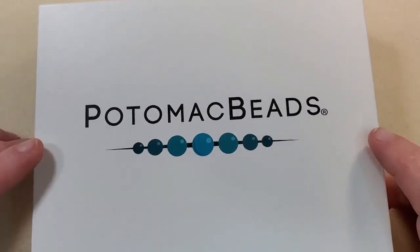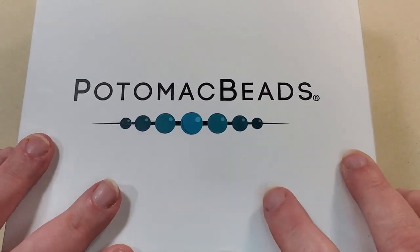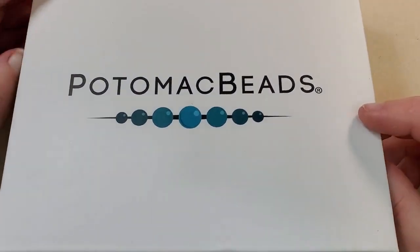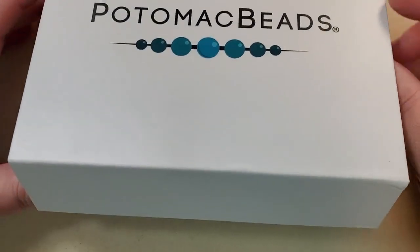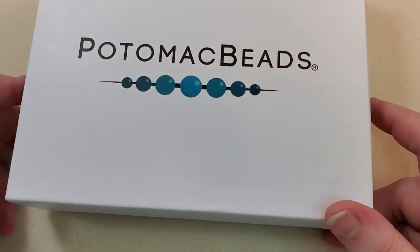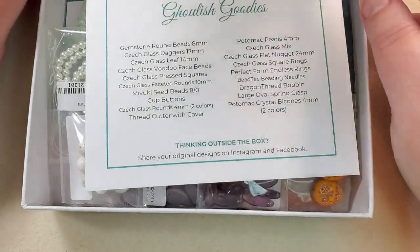So I'm going to open up this little box now so that we can get a little peek of what's in here. And I know I say it every time, and y'all are probably tired of hearing it, but I really love these boxes because they're really sturdy and they have that magnetic closure. And I always have to keep my husband from stealing them from me because he loves them too.